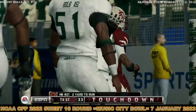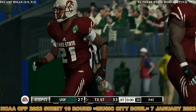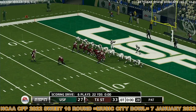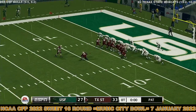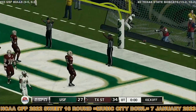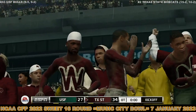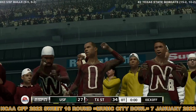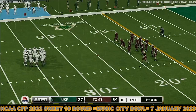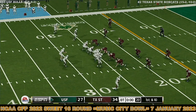Touchdown, Bobcats. Converts the extra point. We've got a 1st and 10. Ball on the 25.